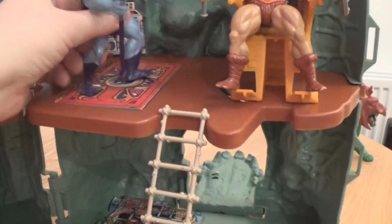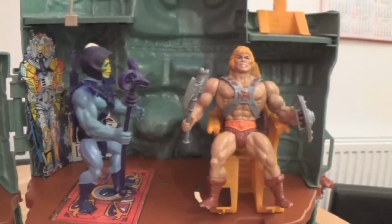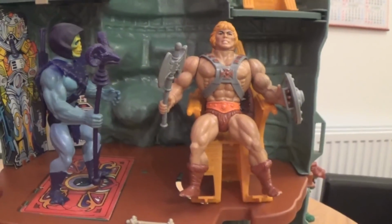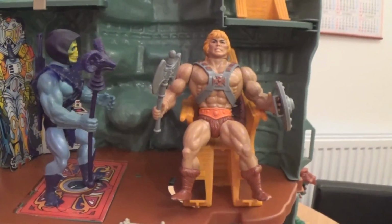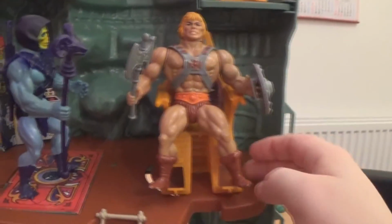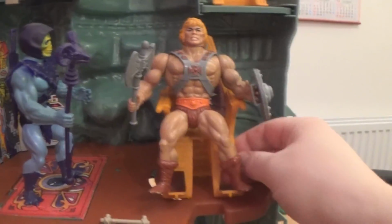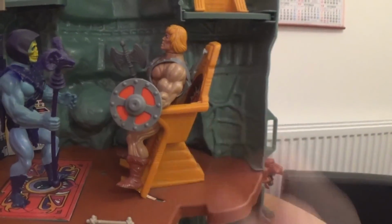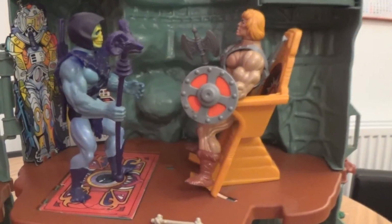If I can get him to stand. Again, the problem with old toys is their legs don't work as well as they should. But there you go, classic pose there of Skeletor and He-Man. He-Man on his throne and Skeletor saying, "Turn to face me, He-Man, or I shall kick your ass like a boob." He's obsessed with asses and boobs, basically, as Skeletor. And He-Man would then go, "Ha ha ha, Skeletor, let me turn around and face you, motherfucker." And then nothing had happened, because again, it's a very old toy.